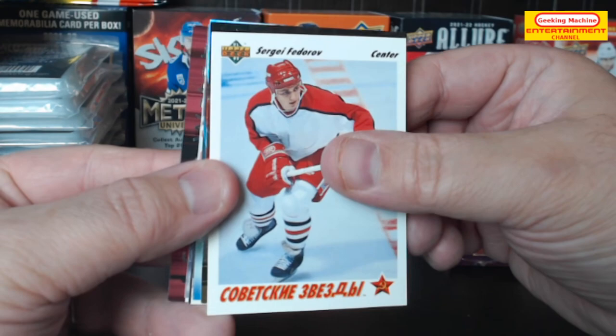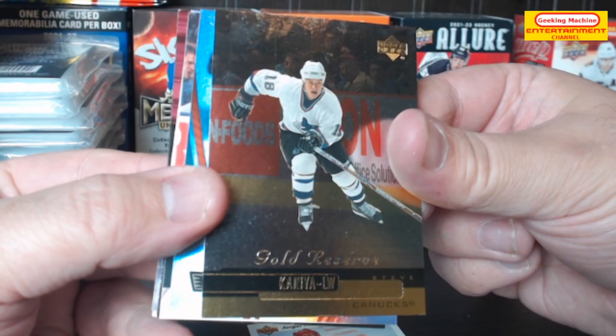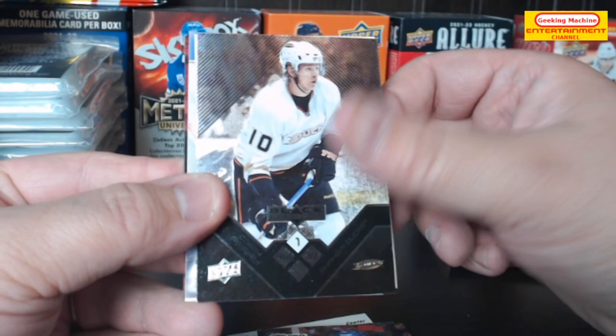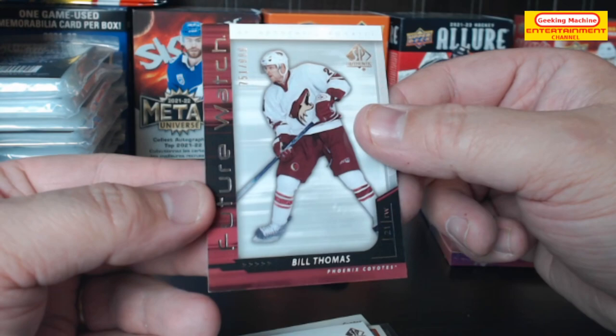So we've got a Sergei Fedorov. I don't know if that's considered a rookie, probably not. We have a gold reserve of Paul Kariya. No, that is not Paul Kariya, that's his brother. It's Steve Kariya. Oh well. Peter Forsberg, John LeClair rookie card, Corey Perry, Joe Thornton, Ryan Miller, Austin Matthews, and finally a future watch of Bill Thomas, numbered out of 999.